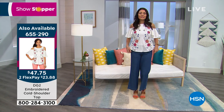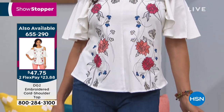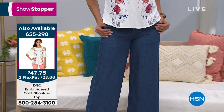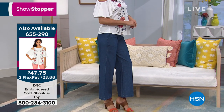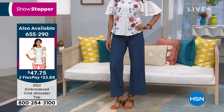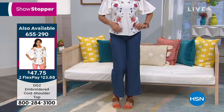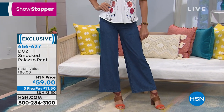And if you want to get the look on top that Gabby has on, this is a new cold shoulder tee. I love it. There's the item number 655290. It comes in different colors too, right? It does. Black, sand, white, and green. And she has the white on. Oh, that's so cute. And that's brand new too? It's new. I think we've only shown it once, and it's primarily cotton and a little bit of spandex. So it's that favorite sort of beefy tee that we've had years ago that's just back in fabric now.